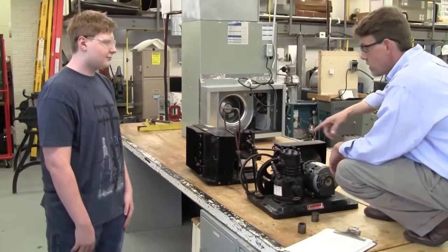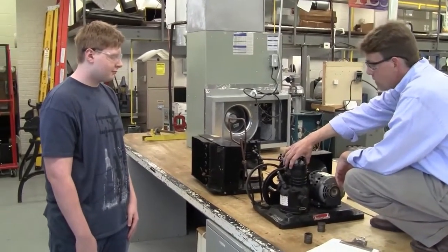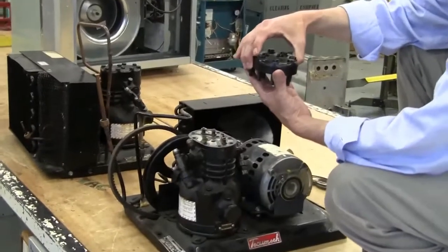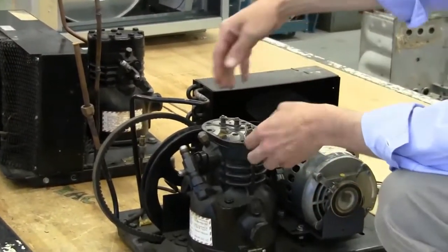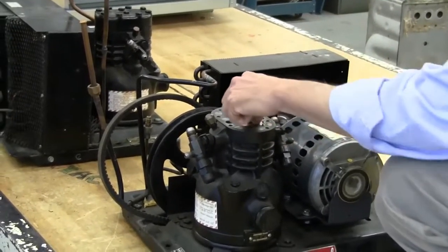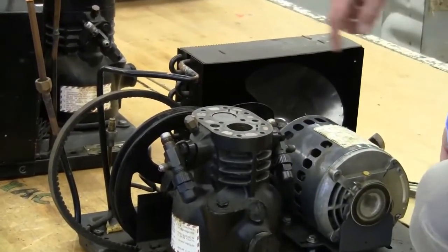Okay, Troy, I want to talk to you about this compressor a little bit. When I remove this part here, you might remember it from level 1. What is that? The head. That's right, that's the head. And it exposes, when I remove it, the valve plate. And underneath the valve plate, you'll find 2 pistons.